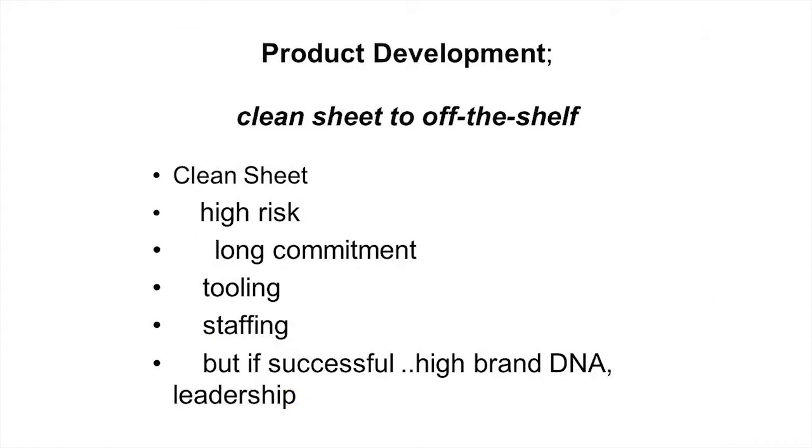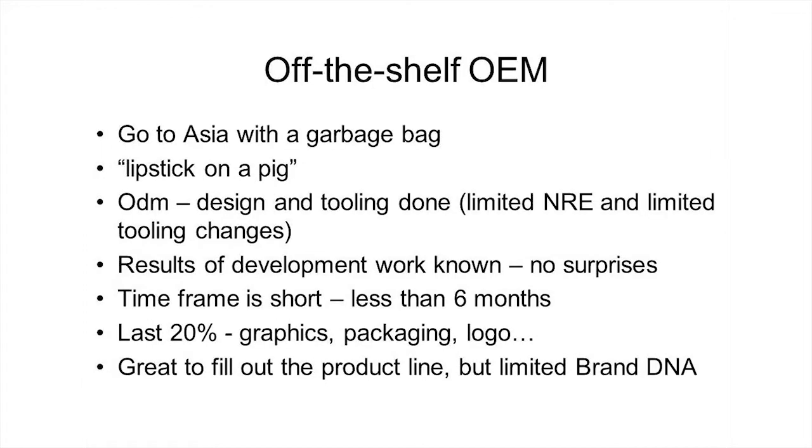So now let's look at product development from a clean sheet to off the shelf. Clean sheet design: high risk, long commitment, tooling, staffing, but if it's successful, you can get a lot of your brand DNA into the product. The other approach, and my firm does both, is you go to Asia with a garbage bag. We want to add headphones to our product line. We want to add some accessories to our product line. There's almost no budget. The next trade show they want to launch it at is 4 months away. The joke is you put lipstick on a pig, or at Monster we would say we'd monsterize it.